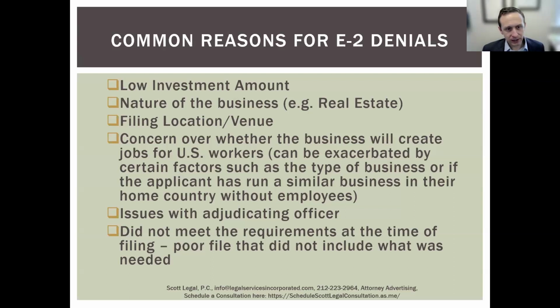All right, so let's look at some common reasons for E-2 denials. We've already talked about a number of these. Low investment amount's a big one. Again, think about holistically how to strengthen the application, and we have a separate webinar on that topic. So do check that out if you're interested.